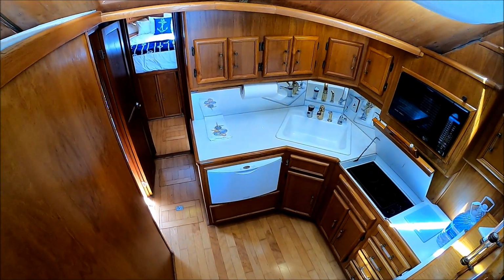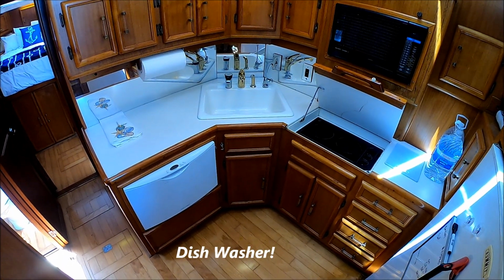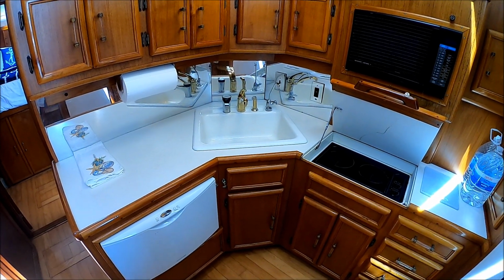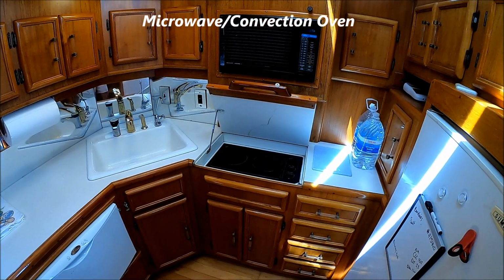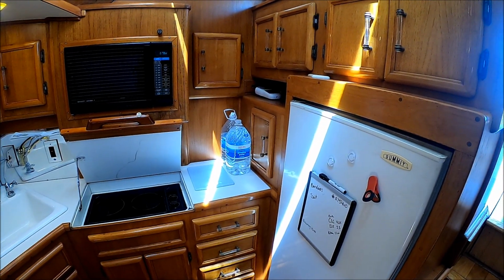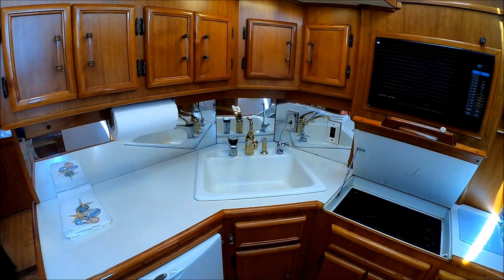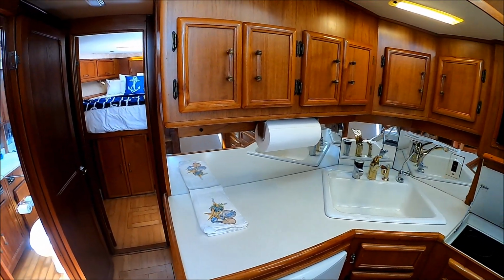down a few steps, we have our galley, which is extremely well appointed. Starting off, we have a dishwasher, lots of counter space, large sink, dual burner electric stove, and microwave. And if you notice, we have lots of cabinets with almost a very large refrigerator right here. This gives us a nice view of the galley.